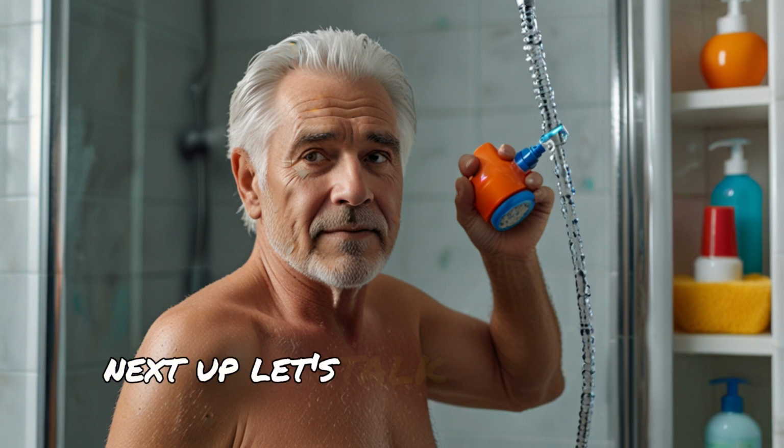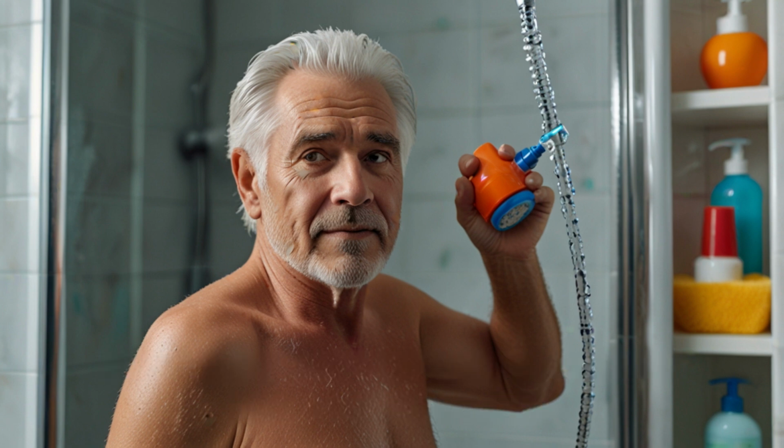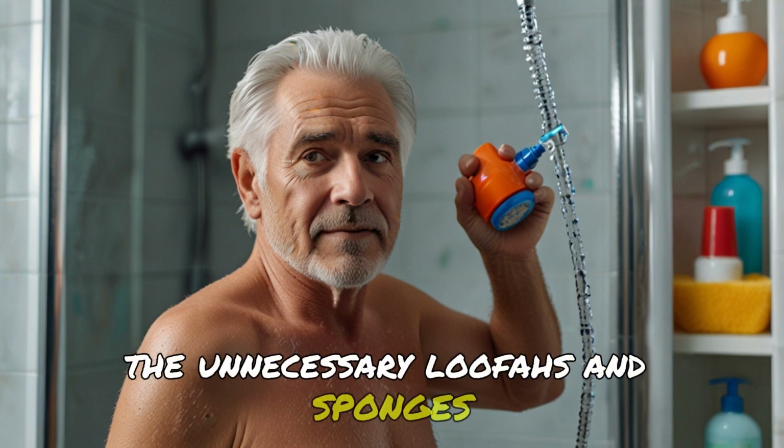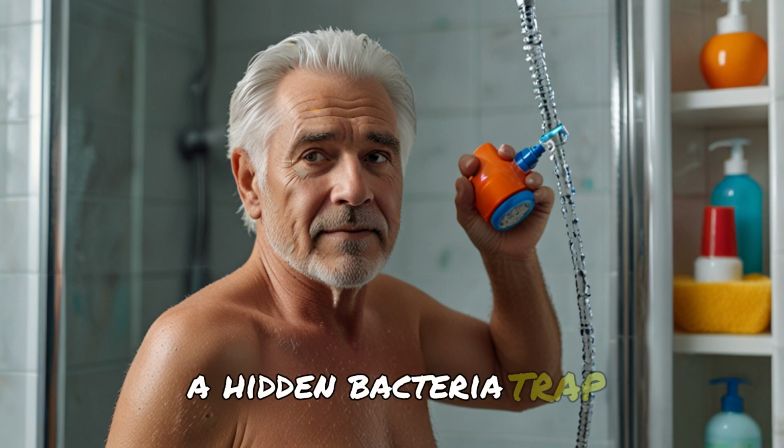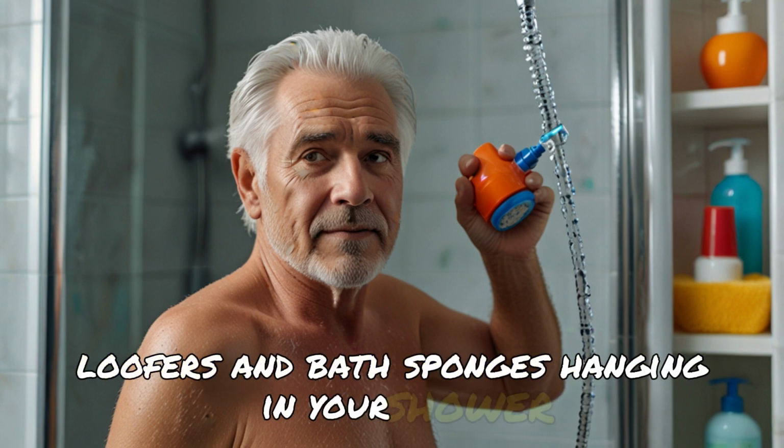Next up, let's talk about extra bath sponges and loofahs that have been hanging around for way too long. Number 14. Loofahs, sponges. The unnecessary loofahs and sponges, a hidden bacteria trap. All right, my friends, let's talk about those loofahs and bath sponges hanging in your shower.